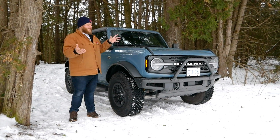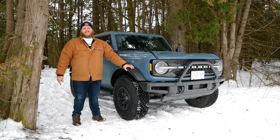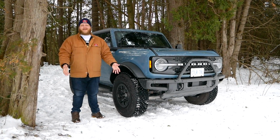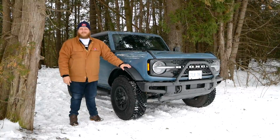We have already tested this new Ford Bronco in a number of different forms, but the weather was warm, so the water was flowing and it was quite muddy. We live in Canada though, where 10 months out of the year we got snow on the ground. So in this video, we need to talk about what this Ford Bronco does out here in the wintertime.